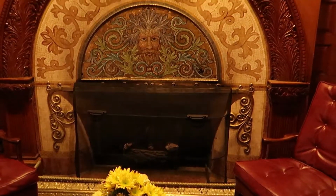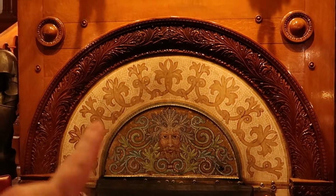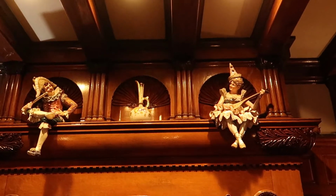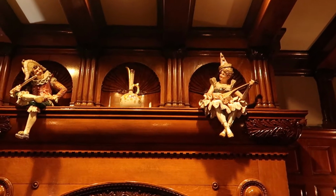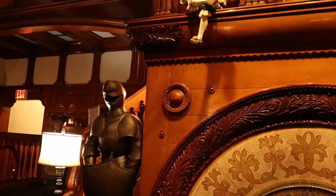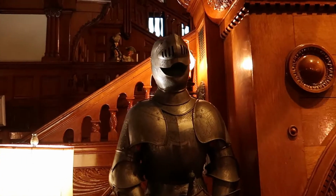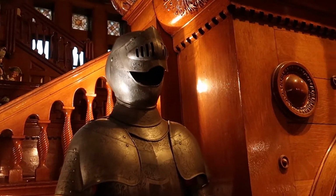Look at this amazing fireplace. That's all tile mosaic right there. And we got these guys looking down at us. I think those are similar to the statues we saw upstairs before. And what castle would be complete without a suit of armor?